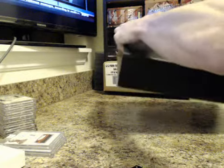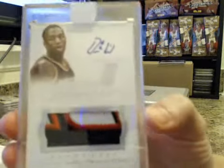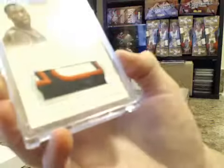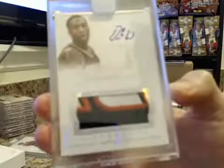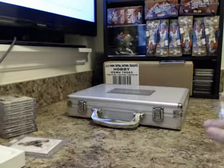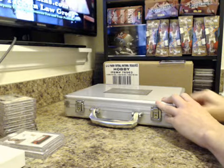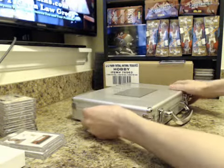Box out of here. Hands are probably a little shaky, but yeah. Come on now. Anyway, yeah, that says 101 sticker auto. Damian Lillard. Wow.